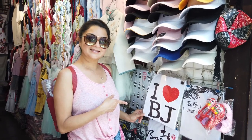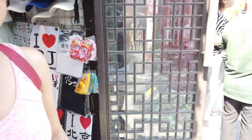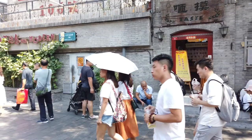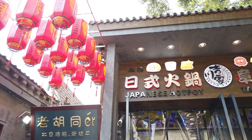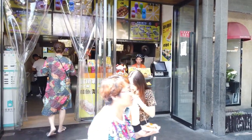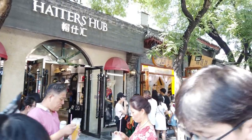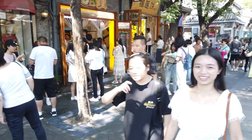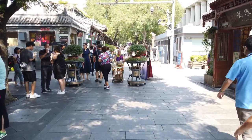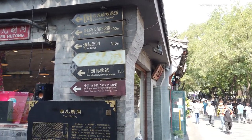I love Beijing t-shirt, and of course I've been at the Great Wall. So if you take left here, you will end up at the river, Hutong River.